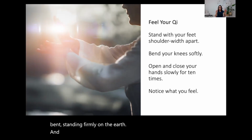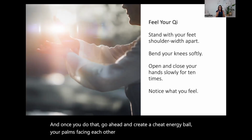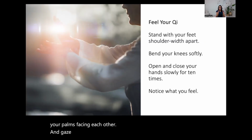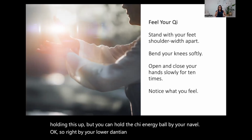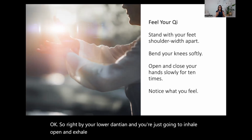And once you do that, go ahead and create a chi energy ball, your palms facing each other, and gaze between them. And think about all of the channels of energy in the palm. I'm holding this up, but you can hold the chi energy ball by your navel. Okay, so right by your lower dantian. You're just going to inhale, open, and exhale, close. Just gently moving this ball of energy.